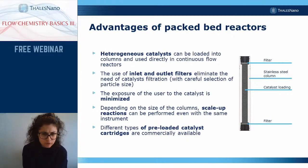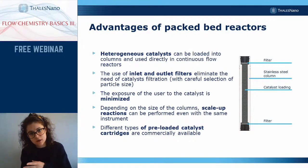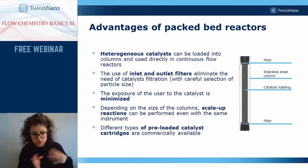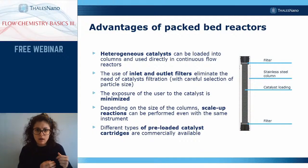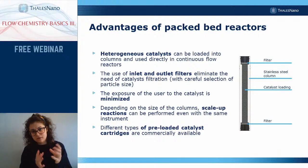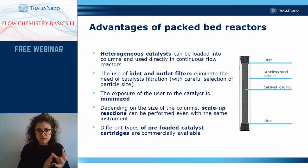I have mentioned briefly the packed bed reactors, which are used in the H-Cube systems and the Phoenix flow reactor. These heterogeneous catalysts can be loaded into these columns directly, and they can be used with our systems. They are sealed but have filters in them, so the liquid-gas mixture will come through, but the catalyst loading will stay inside, so you don't have to filter out, for example, the catalyst from the reaction mixture.